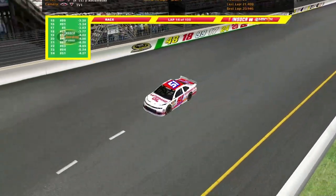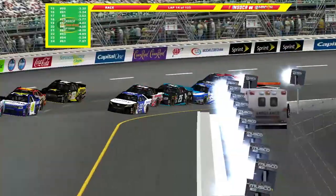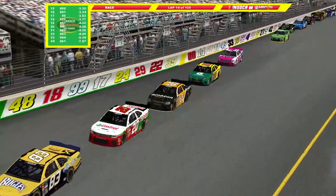It looks like that is Dwayne Rockefeller in the 51 rounds. Joseph Srigley might have got a piece of it. Cody Goforth has damage. Larry Hagan's off the back as well, so another caution on the backstretch here. So too early here, 14 laps into this one. So they're going to come on down pit road.